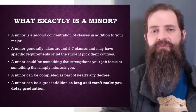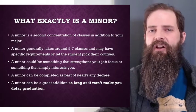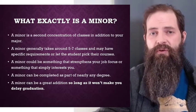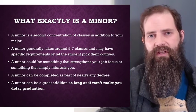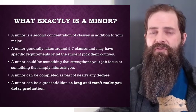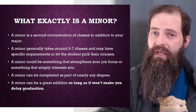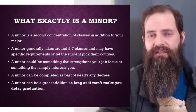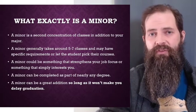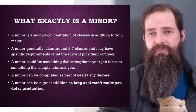Now, first things first, a minor is like a second concentration that you add to your major. A major is something that you're focused on in the university. It could be sociology, biology, chemistry, geography. That's your major. You could even be a general studies major that focuses in general classes. Those are both major programs. They have requirements. You have to fulfill them. And all university degrees include majors.